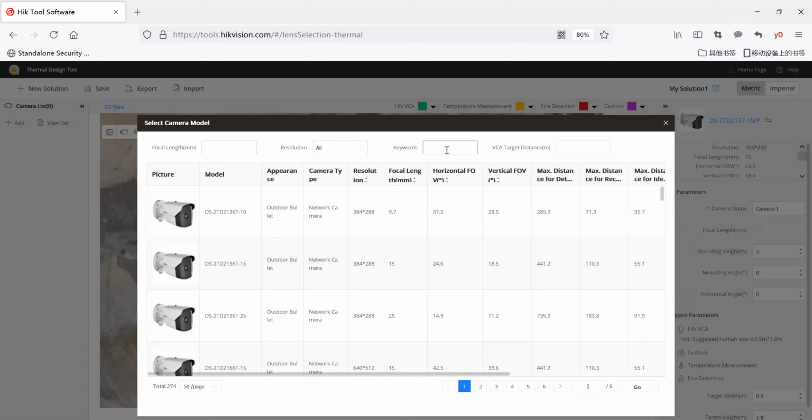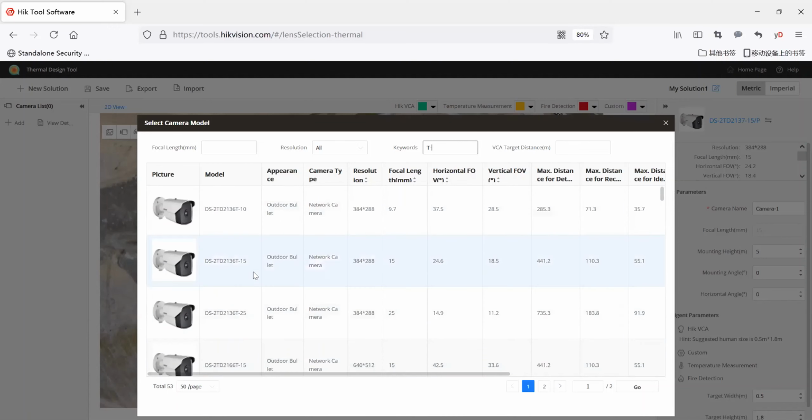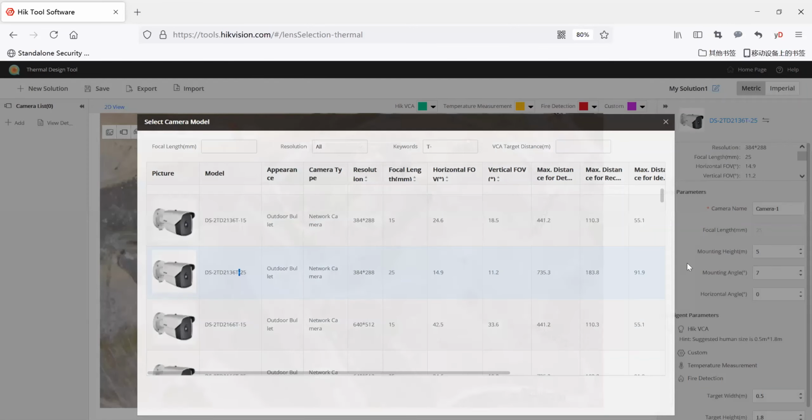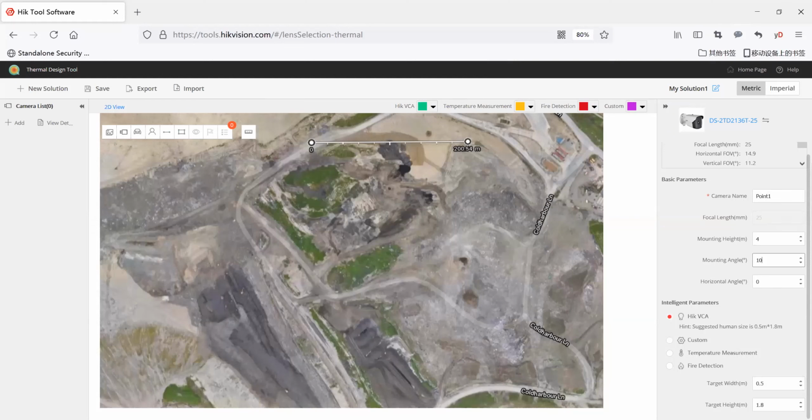And you will see different model names and part codes. It will also show the resolution, focal length, and all other parameters. So for example, if I take the 25mm focal length thermal camera and select this camera, in the next step you set the camera name. For example, I will say 0.1, and you can set the mounting height. So if the camera is mounted on site at 4 meters height, and the mounting angle maybe 10 degrees, then here are multiple things you can choose.